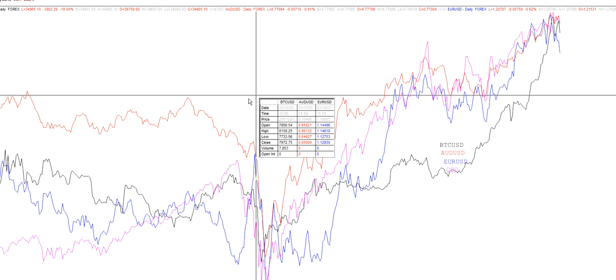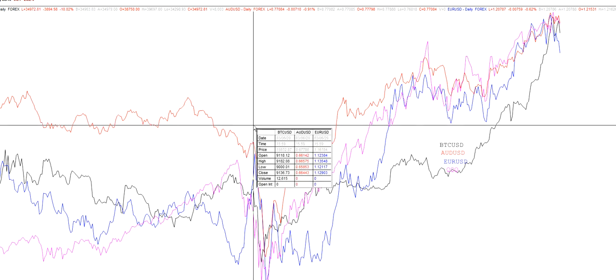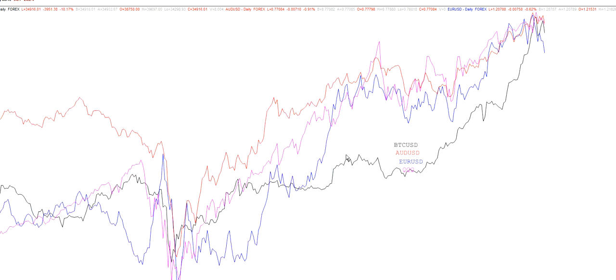especially since the COVID market, so to speak, and the Fed and their stimulus took over last March, these markets have been moving very closely together. So you have Bitcoin in black, the Australian dollar is in red, the euro's in blue, and the Qs, or the NASDAQ, is in magenta. And you can see that, for the most part, it's all the same market.